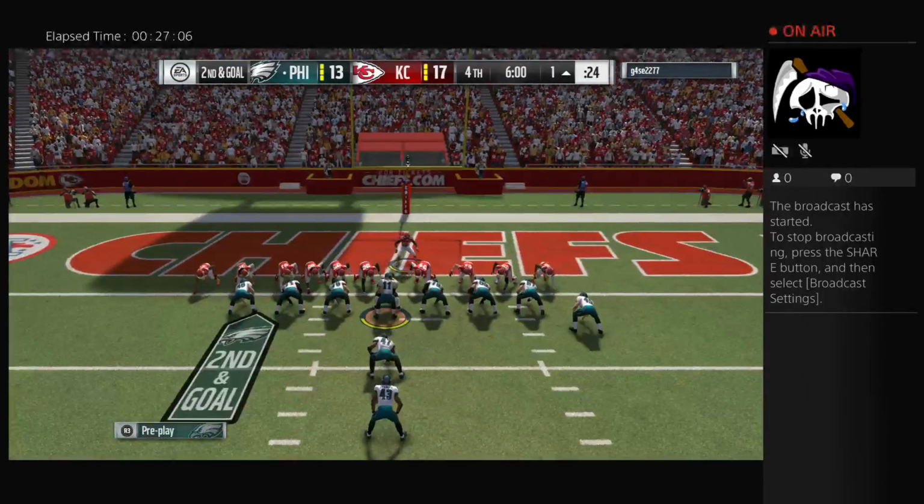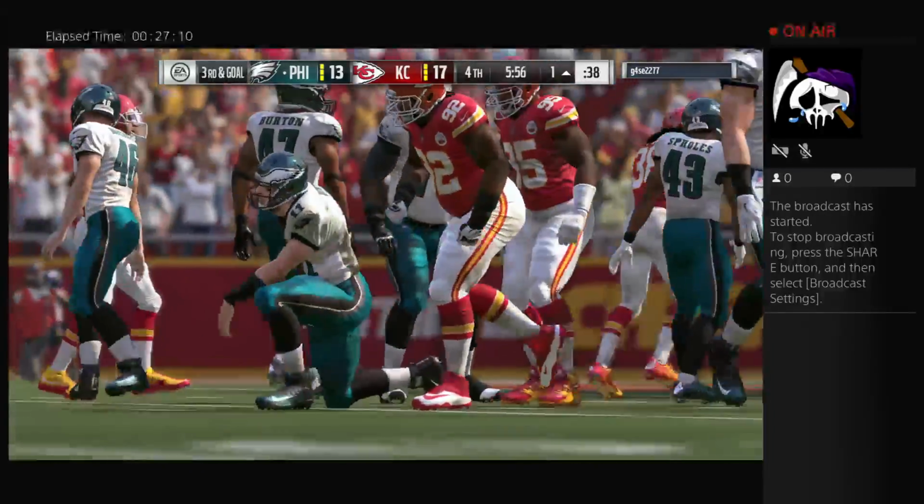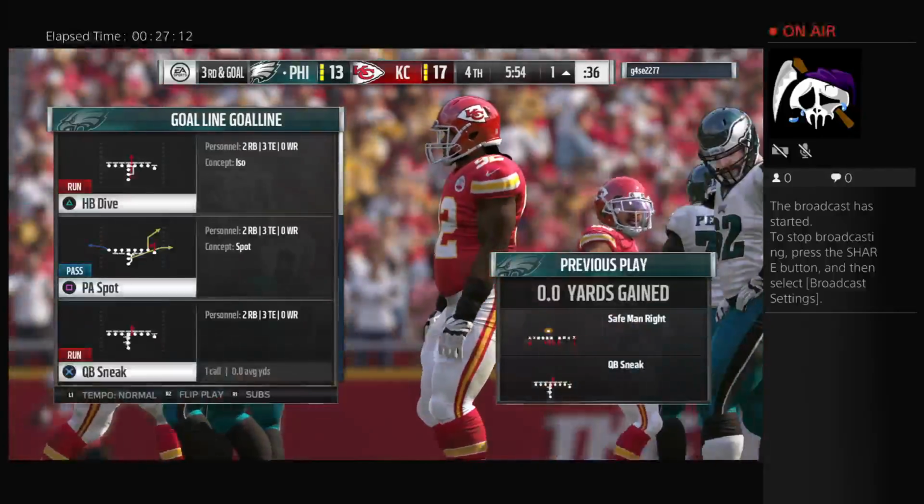They come out here in the eye. It's a sneak. It's Wentz. Call it no gain that time, and now it's 3rd and goal.